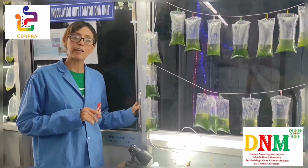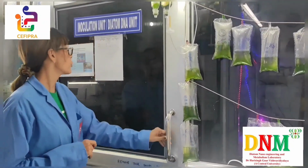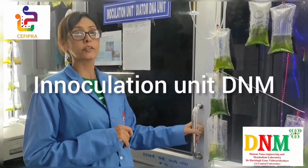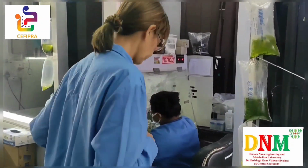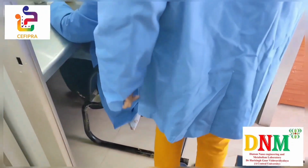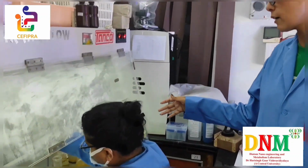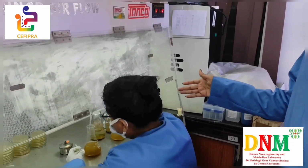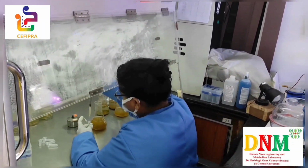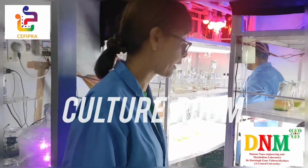So this was our lab completely covered with microalgae. But actually, we are doing in vitro work. We are culturing them in the tissue culture room. You can see this is a complete inoculation unit we have, where we are doing the in vitro work. Here in the laminar flow, we are inoculating the cultures of the microalgae, Haematococcus, as well as the diatoms. And this is our very small culture room, as you can see.